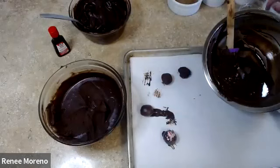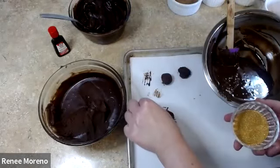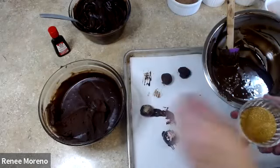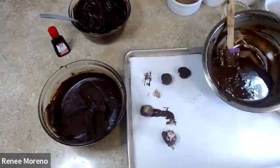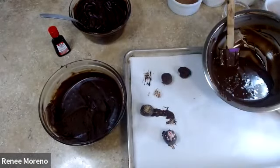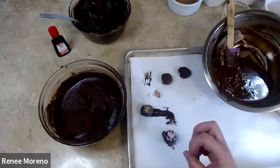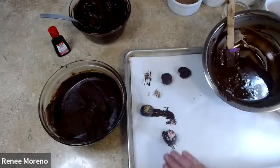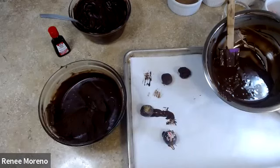And that can be more peppermint. I love gold, so I like to put a little bit of gold on my truffles. And then from there, I'm just going to allow them to set fully so that the decoration will fully adhere. The shell will fully cool and harden. And then from there, I'll be able to take these off and present them on a plate from there.